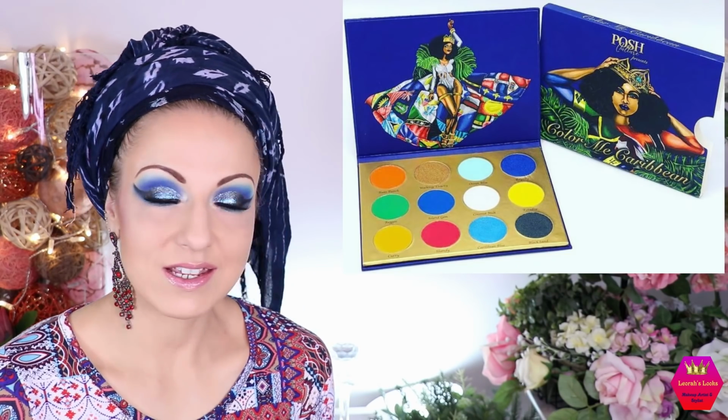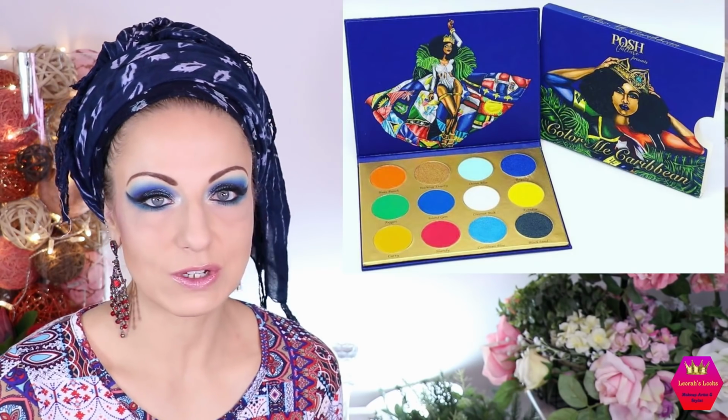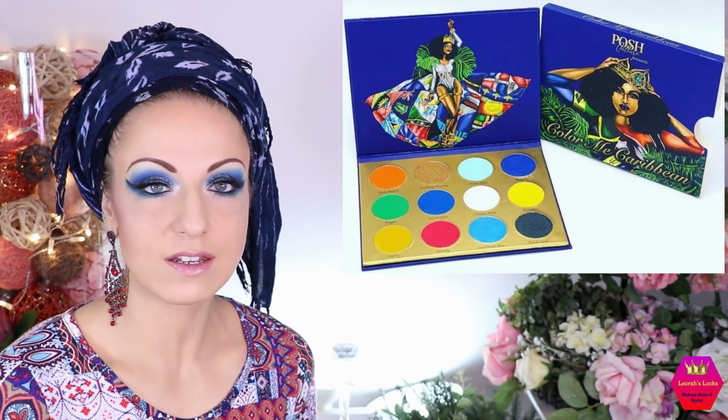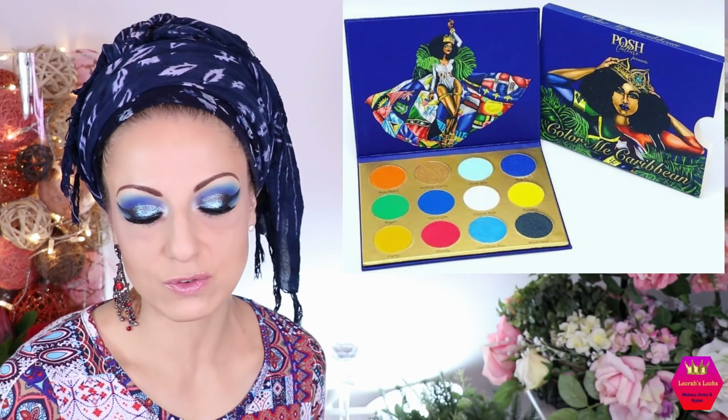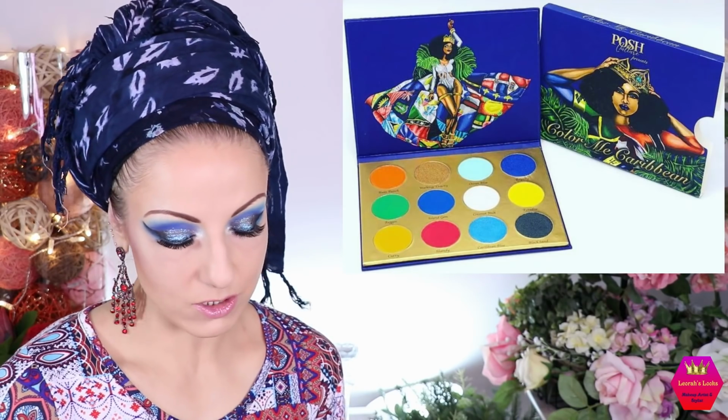Also, the design is really, really nice. And again, here, what you see is what you get. You have all those shades that you're getting in the palette. You have that in the dress of that beautiful lady outside. So I like that very, very much so.